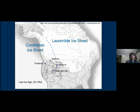And as you know, for the case of the Missoula Floods, Glacial Lake Missoula was formed by a tongue of that ice coming down and blocking the Clark Fork River.